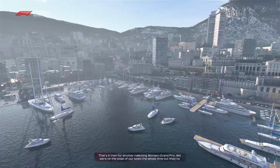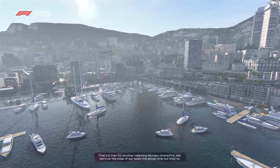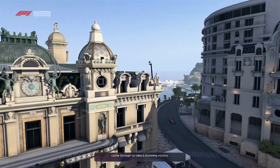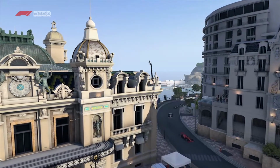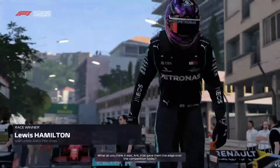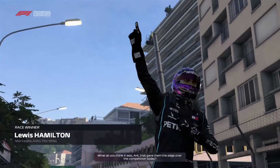That's it then for another nail-biting Monaco Grand Prix. We were on the edge of our seats the whole time, but they've come through to take a stunning victory. What do you think it was, Ant, that gave them the edge over the competition today?